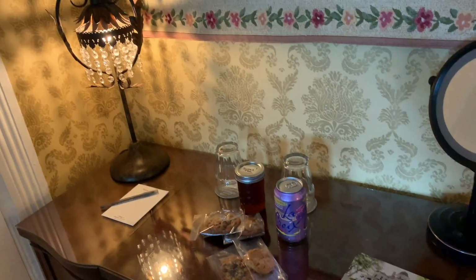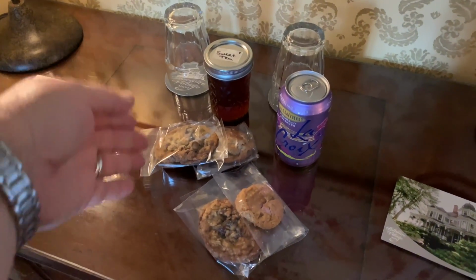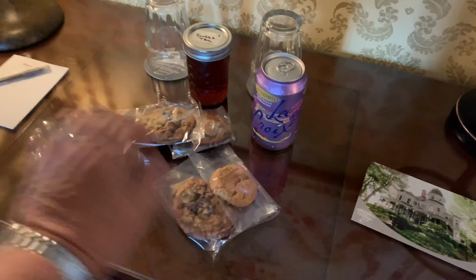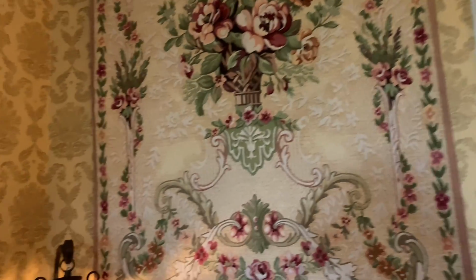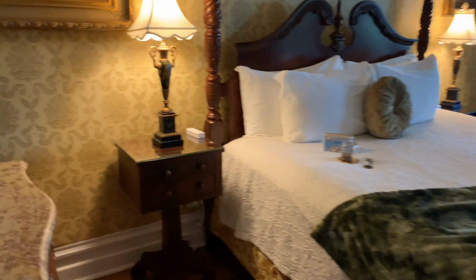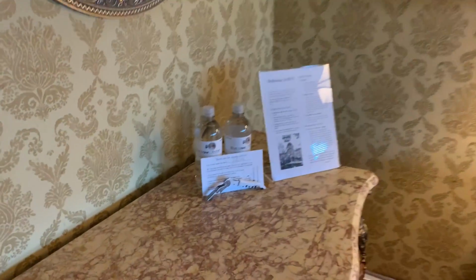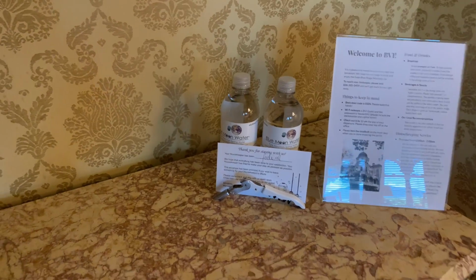And then they have a pantry right across from our room. So Todd was able to snag a sweet tea and I got a LaCroix. They have cookies over there. And then the pretty tapestry on the wall. Better than the pictures on the website, I think. In person, it's just absolutely stunning. They give you waters and you can refill those waters in their pantry. There's a wine opener there.